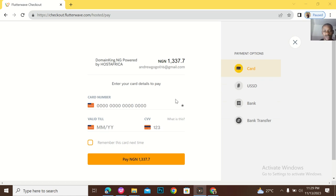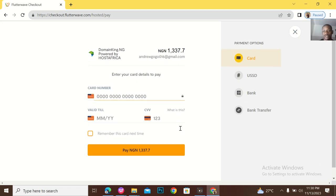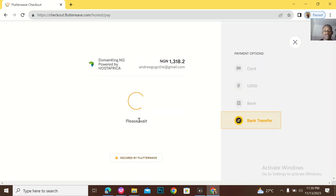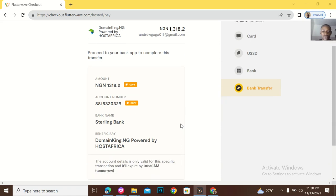Okay guys, so it has loaded up and the first option you see here is the card option. But for me, I want to change the payment option from card to bank transfer. So from card to bank transfer, it's loading. When it has loaded like this, you could see the amount I'm supposed to pay. You could see the bank account number and bank name. I could see the name of the beneficiary.